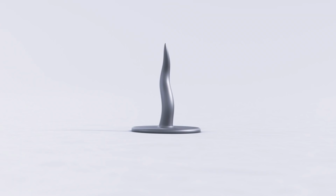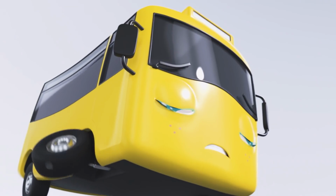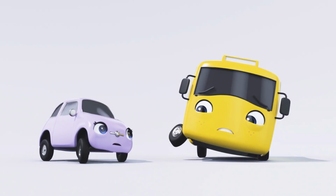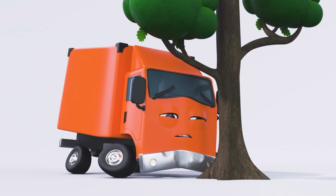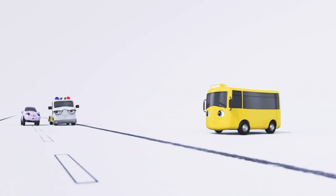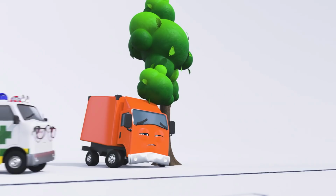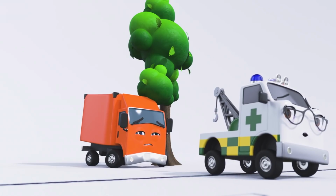Buster, you have to be more careful. Watch out for that pin. Oh no, it's punctured Buster's tire. Look, Scout. Tony the truck needs help. I know who we need. Yay, Amber the ambulance. Good job, Scout. It sure is an eventful day.